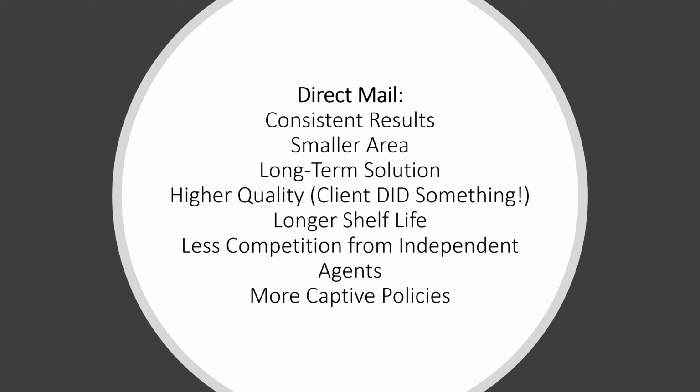They have longer shelf life. There's no such thing as an aged direct mail, really. If you're working direct mail that no one else has ever worked, it wouldn't matter if it was 9 months old. You work it, and you'll have the same results you would have had if they was brand new. A lot of times better results. If a lead is a little bit older, they either never saw an agent in the 9 months since they sent that lead in. Well, the need is still there. Now you fulfill it. Or they've seen an agent, and like I said earlier, usually it's a captive type agent, and you're able to replace that policy and get them a better deal, making your job easier. Again, less competition from independent agents, which is the scenario I kind of just covered. And again, more captive policy.